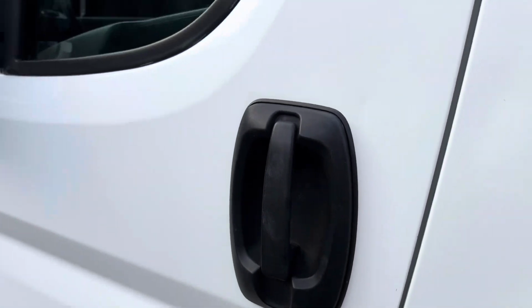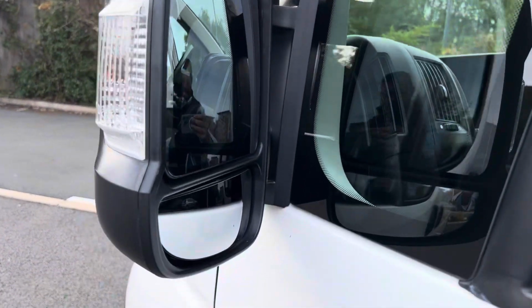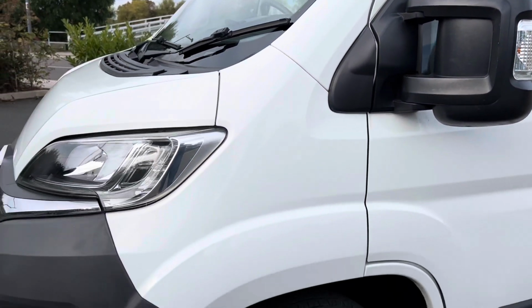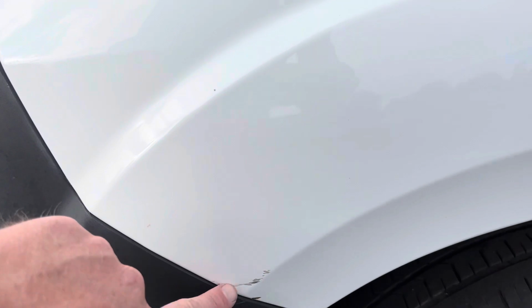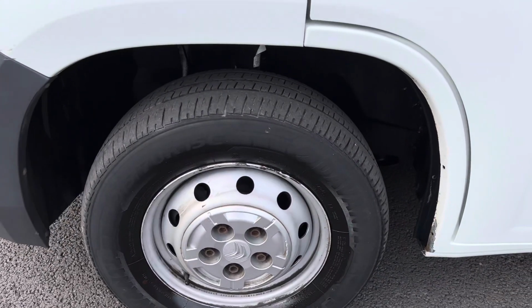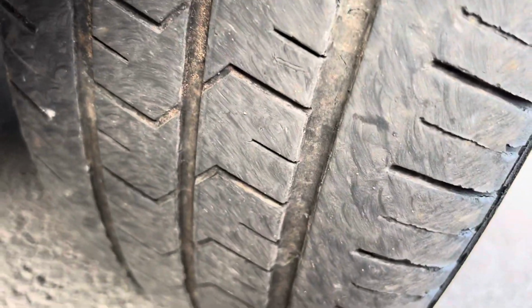Passenger door, minor little ding there. Door locks all looking good. Glass and mirror units, those are all looking good as well. And your passenger side front wing has a minute little scratch there, which again will get touched in for you. And then factory steel wheel, budget tyre. There's your tyre tread depth on that one.